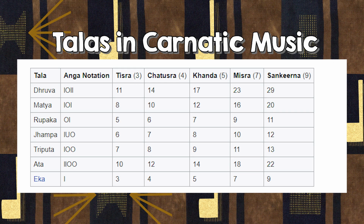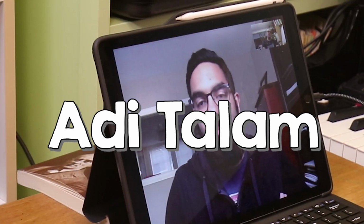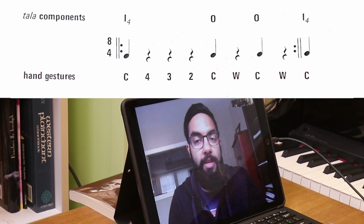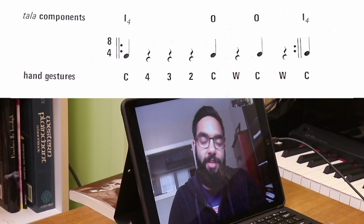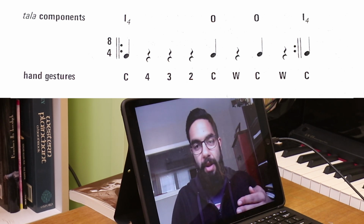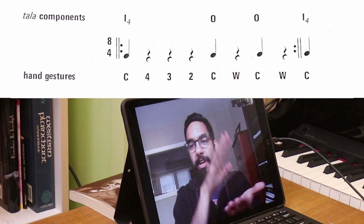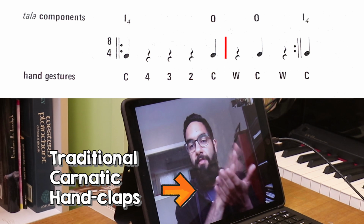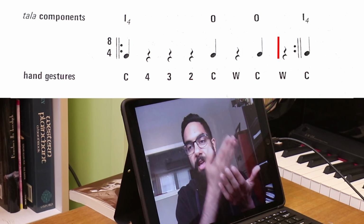The traditional approach to Konnakol has 35 main cycles or talas. And let's look at a common one with 8 beats known as the Adi tala. The most common talam in South Indian classical music, Carnatic music, is a short form called Adi talam. And it's essentially 8/4, but it's broken up into 4, 2, and 2. So it would be put as 1, 2, 3, 4, 5, 6, 7, 8.